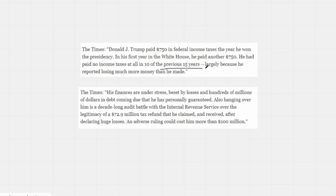In the past 15 years, he didn't pay any income taxes for 10 of those 15 years. Not only that, he has received money from the IRS, totaling more than $72.9 million in tax refunds. And obviously, we don't have hundreds of thousands to spend on resources to hire the best of the best tax experts to help us like Trump does. And most likely, we don't own a business that is losing millions every year. But we can take advantage of the systems in place to minimize the taxes that we owe each year.